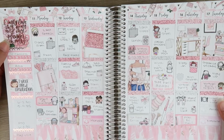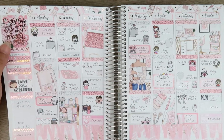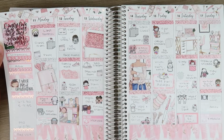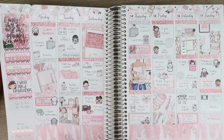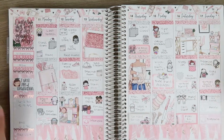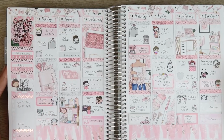I do have this full box overlay. It's in rose gold, and it is from Letters to Apollo. I got it from her at the SPC planner party last year, and it says, I only love my pens and my planner, I'm sorry. So I just thought this was a perfect quote to use for this spread. But yeah, so then I just have the countdown: 1 week till pre-K graduation.